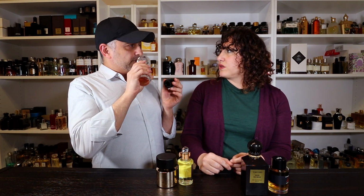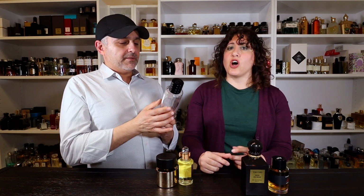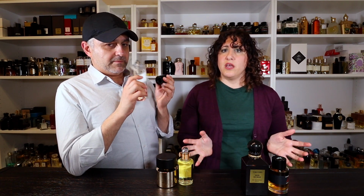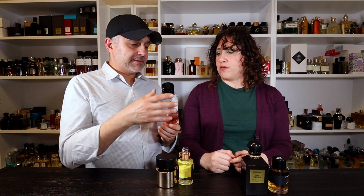You get the patchouli? Definitely. Yeah. But it's again the woods, this patchouli. They're supporting the oud and the rose. This is just beautifully constructed.